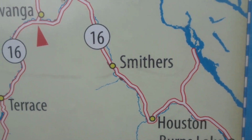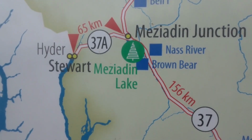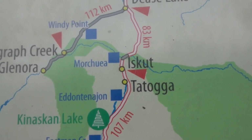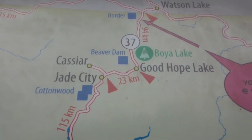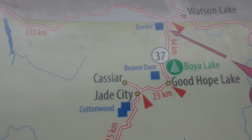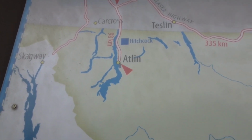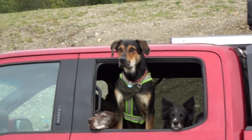Smithers was our first stop, and then we went up this road here to Kitwanga, followed the 37 all the way up. And now we are here, just about to head into the Yukon, and we plan to go across here and down to Atlin. Just got our whole trip on the map. Making the Yukon border was quite something, and we were quite excited to reach a different province.